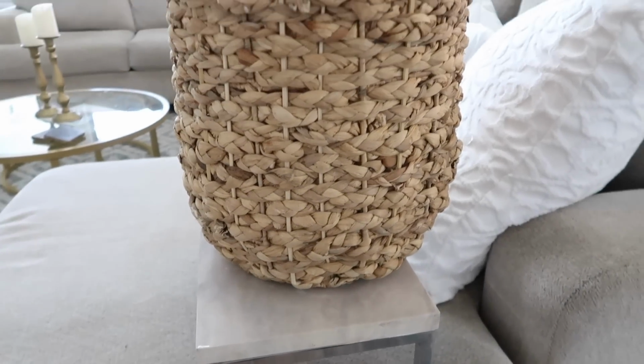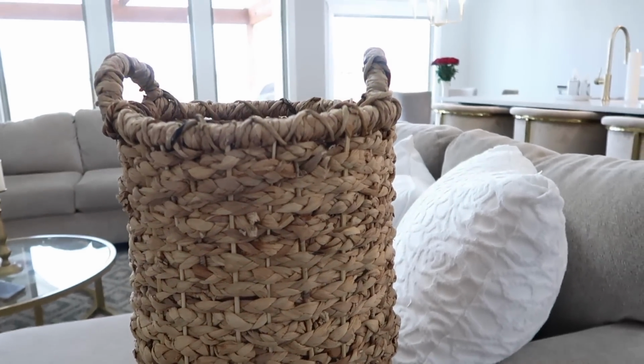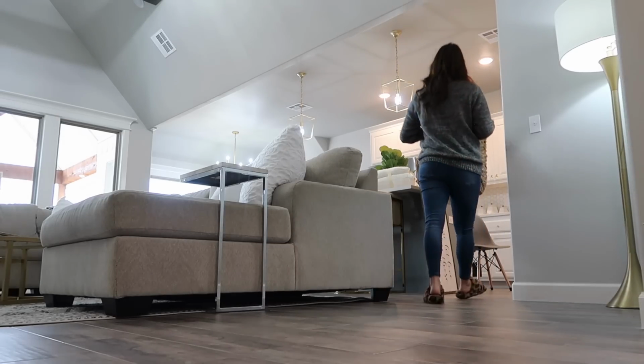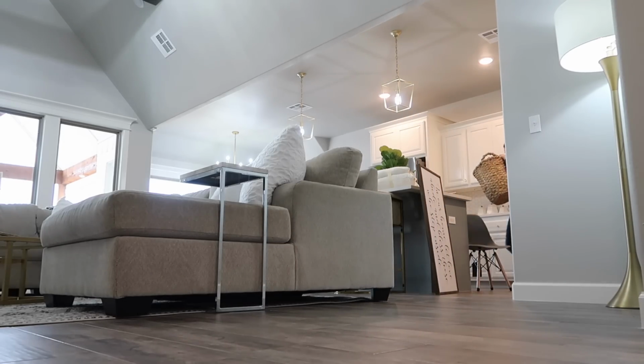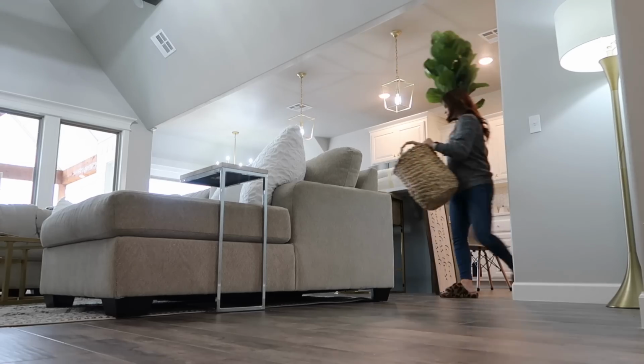So here's the basket that I wanted to use for the tree. It's just a little bit more narrow and taller, so it keeps the tree from being wobbly. If you've ever had one of these trees and you try to stick them down into any kind of basket, sometimes they get wobbly, or at least on carpet. I bet it's not like that if I were to put it on my wood tile.